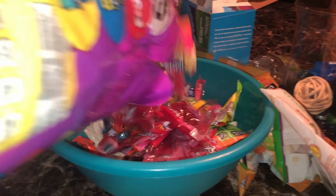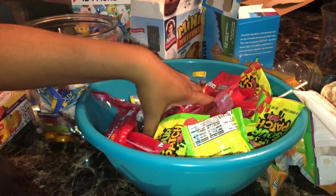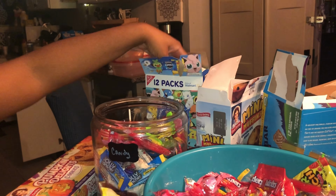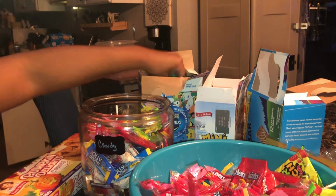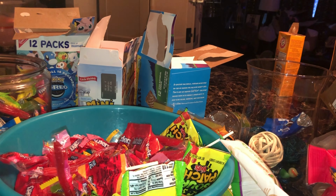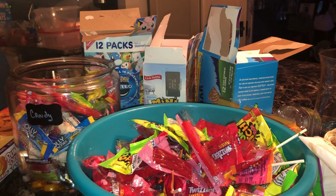So I'm just going to fill this up so they have stuff. I'm going to put some in my candy jar as well. I don't want to get all them Twizzlers in there. Try to mix it up. I'm going to give my son some of it as well. This is for my 22-year-old son that he can take with him. This one has a lot of Twizzlers in it. So I don't want to get all them Twizzlers in here. I'm sorry, see all these Twizzlers? I don't want too many Twizzlers.